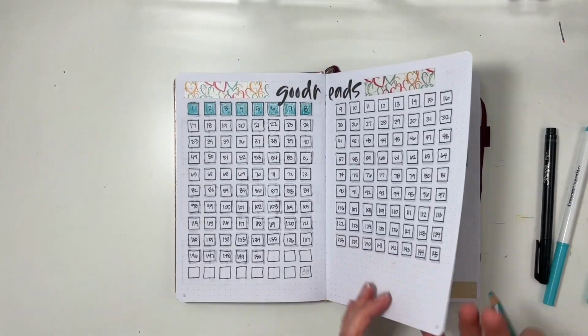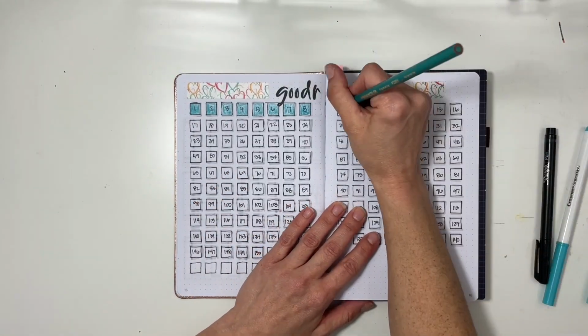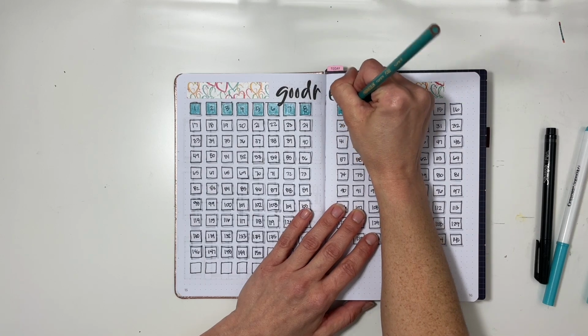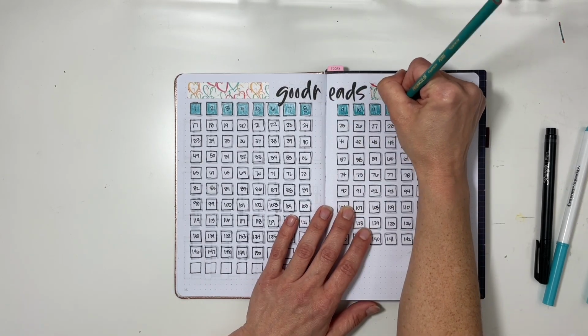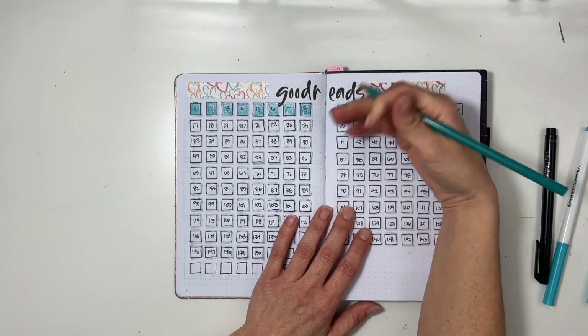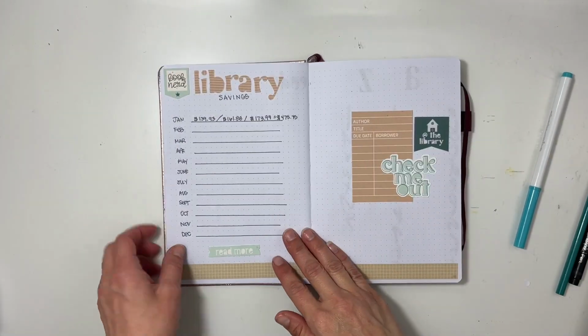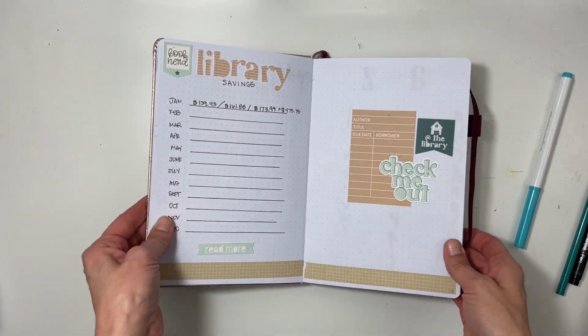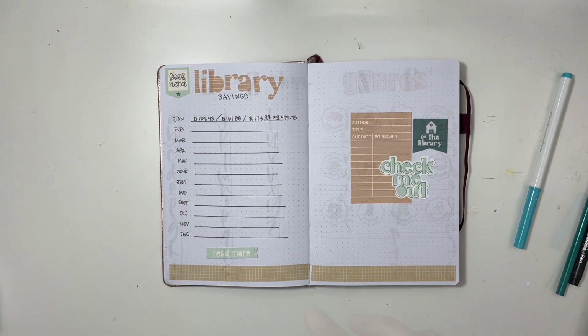I think the next page is the library savings, and I am just going to fill that in with the receipts, but you guys already kind of saw that with the stats page, so I don't really have to show you again. I'm just going to flip to it really quick, and I just did 1, 2, 3, and then equals the total number, and that's it.